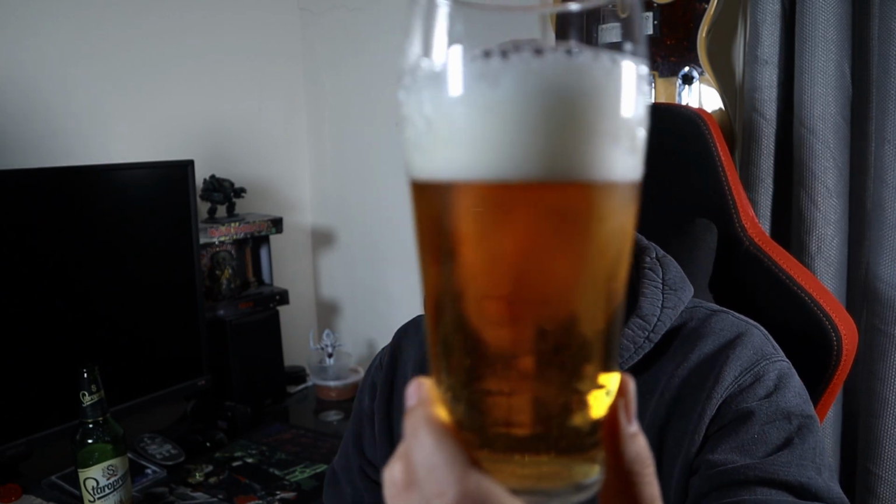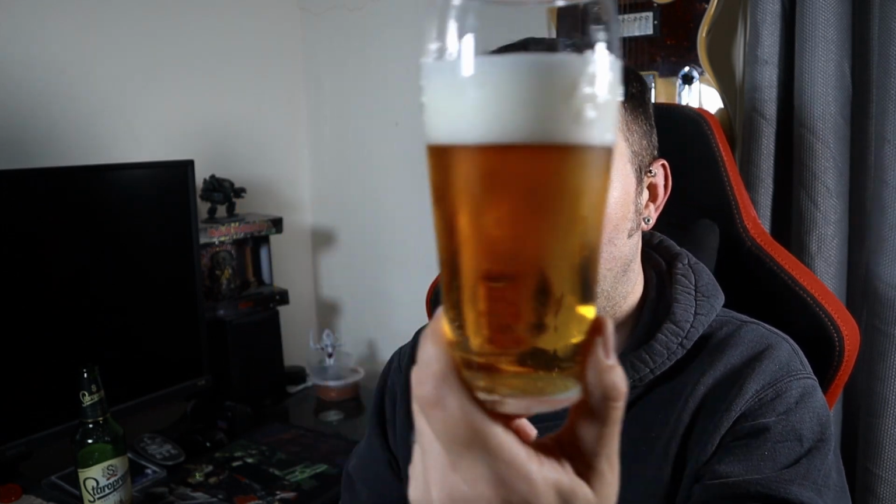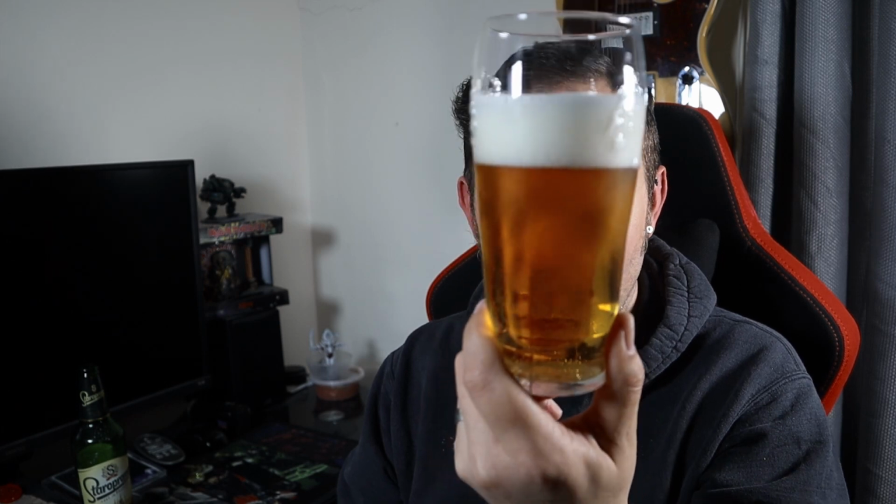So we've got a nice golden colour, nice off-white head, much like the AF version on Friday. Here's the beer in a glass up close. There we go. Looks good, doesn't it? It does. Nice roll. It looks like it's got some good body to it and some nice bubbles coming up from the nucleation points at the bottom.